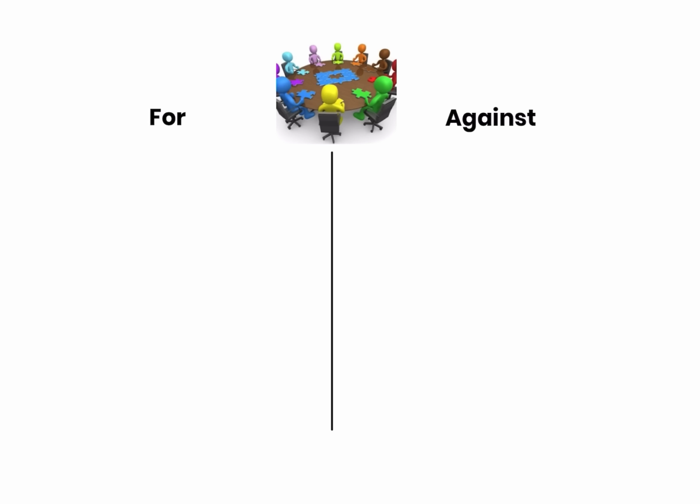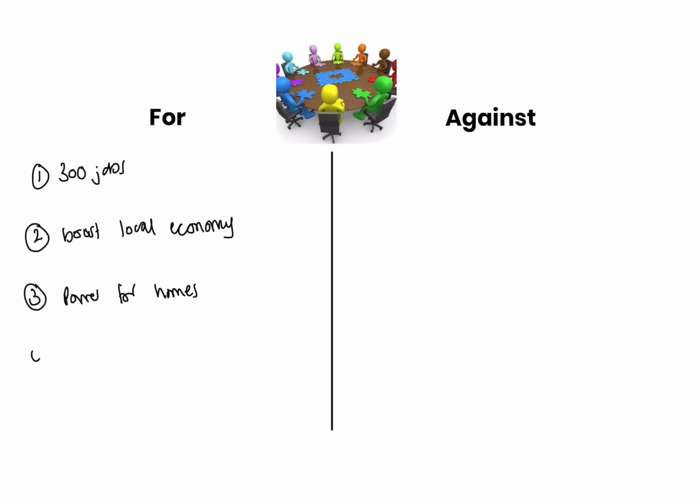So we can build this in then a bit more, can't we, to for and against. So perhaps your big arguments for are your 300 jobs. They are the boost of the local economy. You could argue the power for homes. You could say local environment. So you've got less rubbish there going into landfill. And last but not least, you might want to comment on the air pollution and the fact they've already sort of considered some of these arguments already.